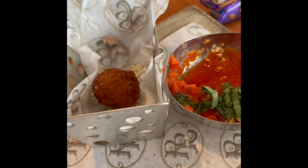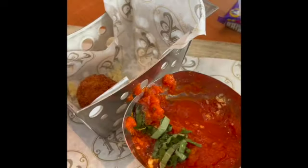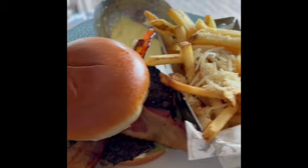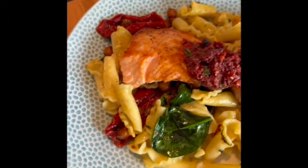Just really refreshing. Again, like most things around the resort, just an elevated take on the food experience and not the typical theme park food or sort of food hall or food court experience that you might get at other resorts. Sure, this is a burger and this is fries, but it's truffle fries and there's special types of aioli on the burger. This is the salmon orzo.